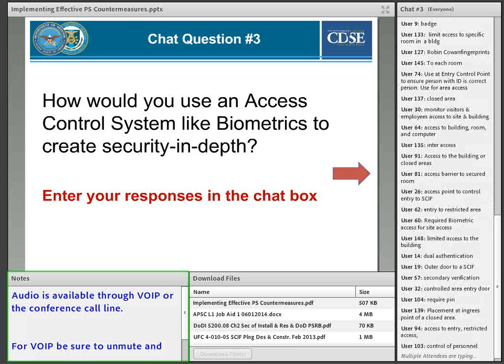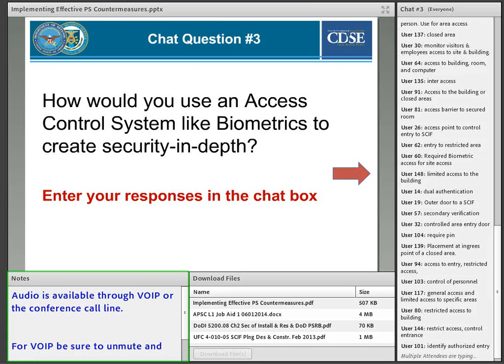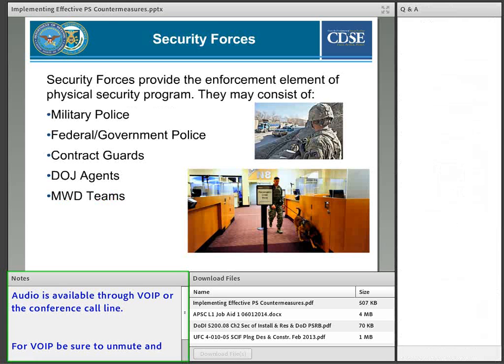So great. Let's look at specific categories of measures and how we can use them. Let's start with security forces. One of the most critical components of the physical security system is the dedicated security force. They provide the enforcement element of the physical security program for installations and facilities. This force consists of personnel specifically organized, trained, and equipped to protect the command's physical security interests. It is a commander's most effective tool in a comprehensive and integrated physical security program.